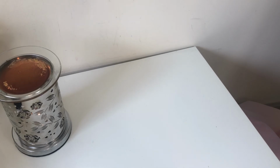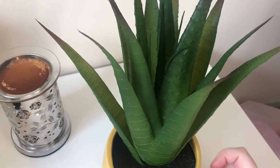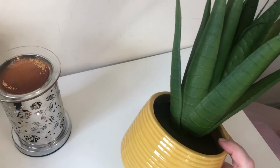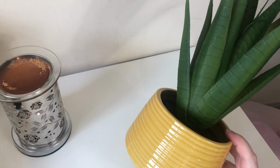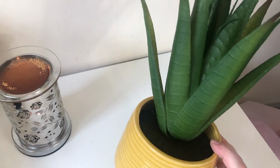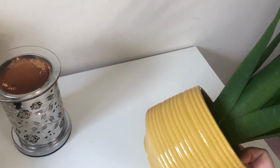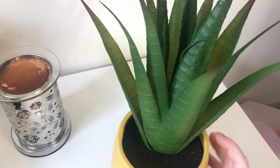On the base, it just says potted spiky aloe, care instructions, wipe clean with a soft cloth. So I basically got a fake plant, and I also love the colour of the pot that it's in. It's almost a mustard yellow, which I think is perfect for autumn and winter, but you could have it all year round, because it could be seen as a spring summer yellow as well. So I got this as well.